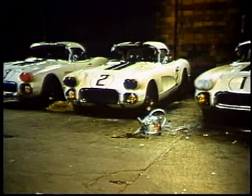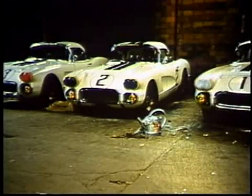The headlight covers of the 3 Le Mans Corvettes were painted differently, red, white, or blue, so as to easily differentiate between them as they passed or entered the pits. They were numbered 1, 2, and 3.